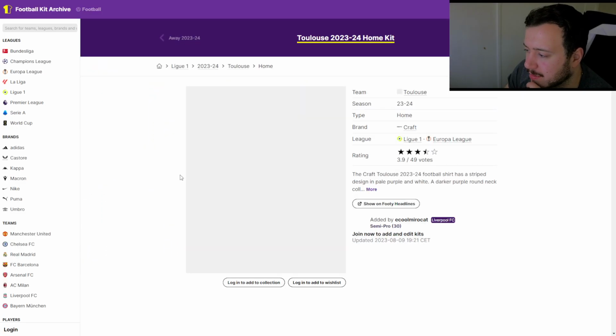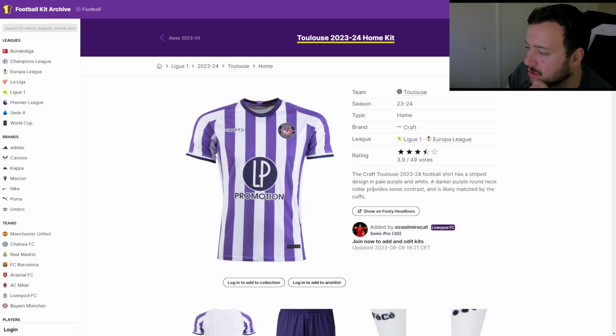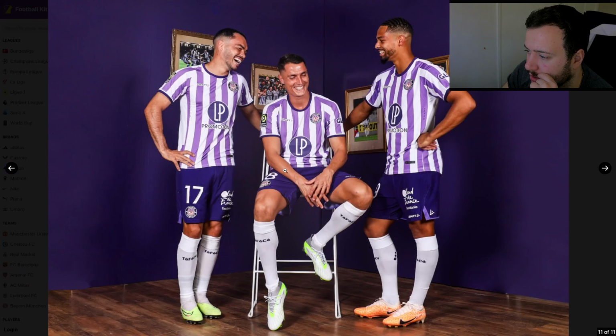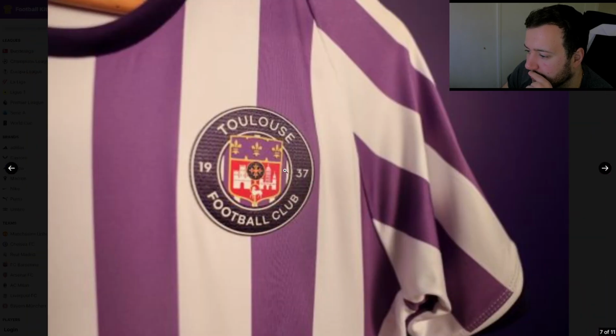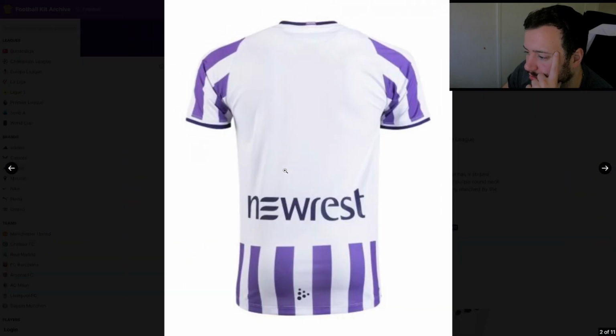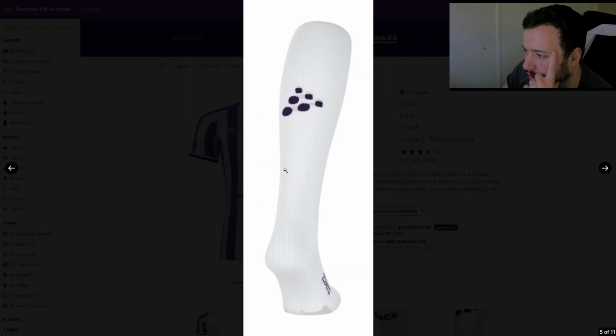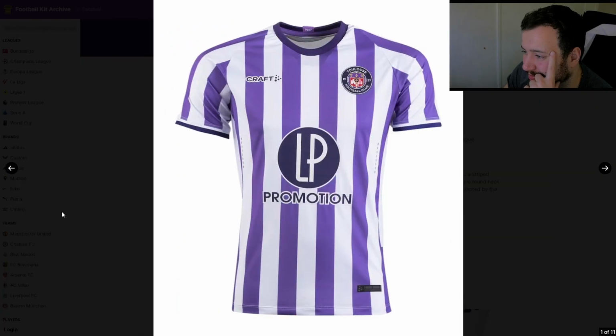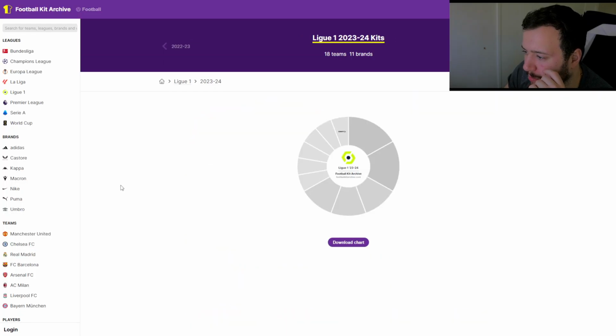And finally we come to Toulouse. Pale purple and white, darker purple around the neck and cuffs. I do like purple and white. It's a good color combination. Interesting that they have the BlackBerry logo. Just kidding. I'll give that a B plus.